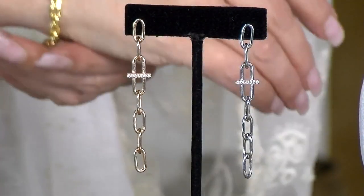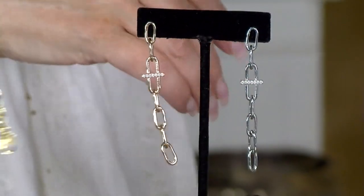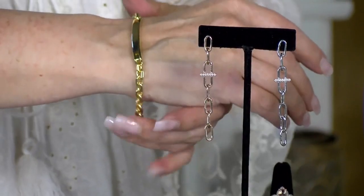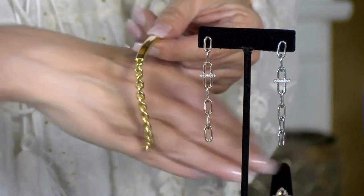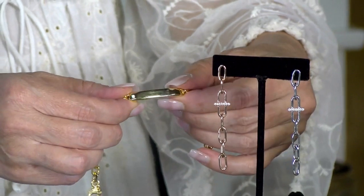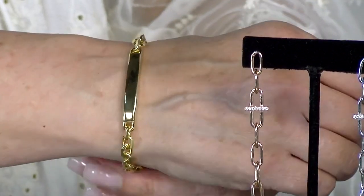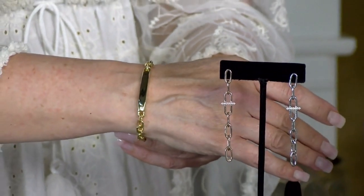Then we have, speaking of classic, beautiful links, this gorgeous, gorgeous link with this bar in front. And I love the bar because it's substantial. You can see that it's not thin, and it's almost a little faceted, so it's a little flat on top but curved underneath. Very, very cool. I would love this with the watch. Absolutely. Love this with your other bracelets, and we have it in yellow and white.